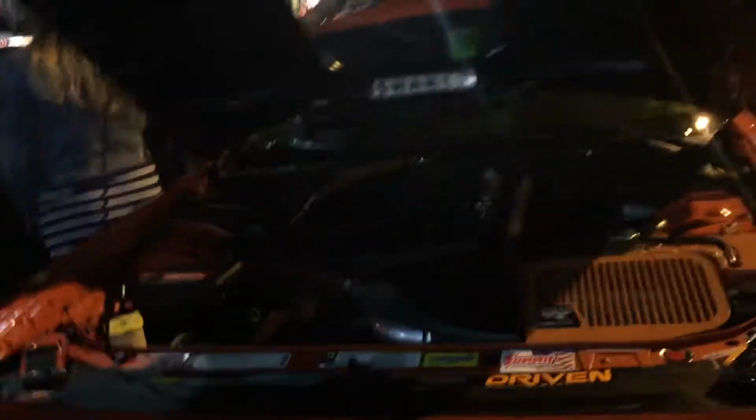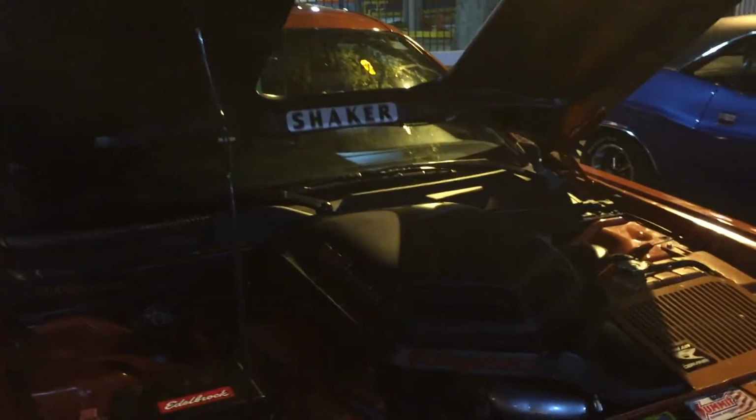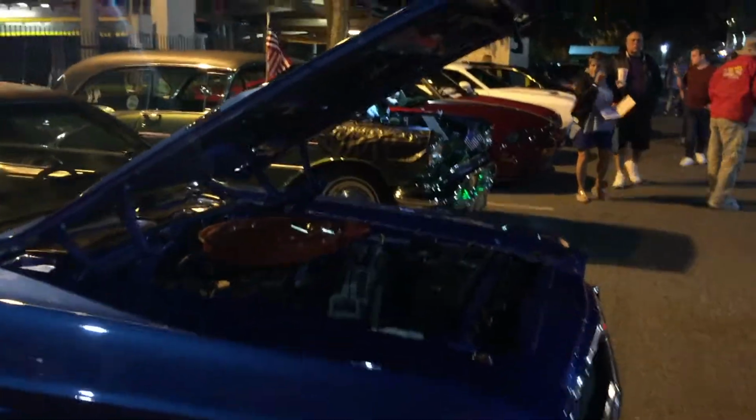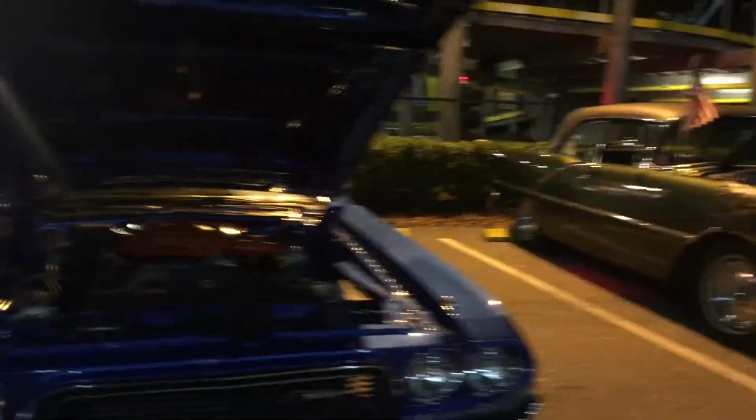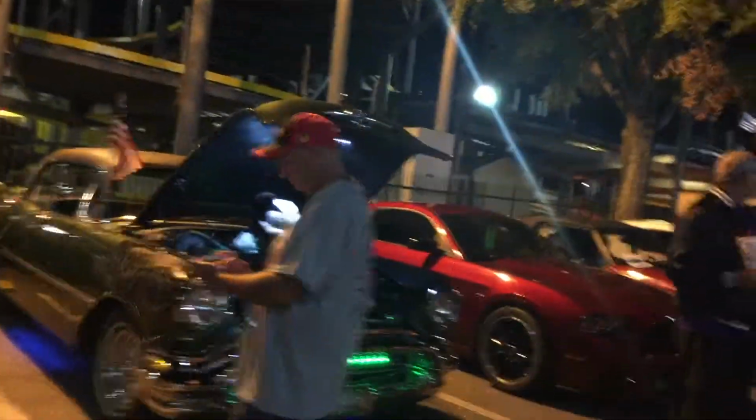Anyway, back to task at hand. Loving the engine bay in this. Bad boy here, loving it. Bit of classic Americana here.